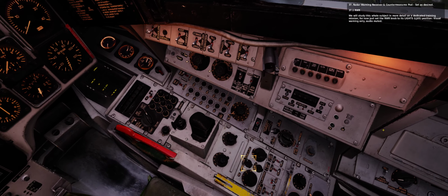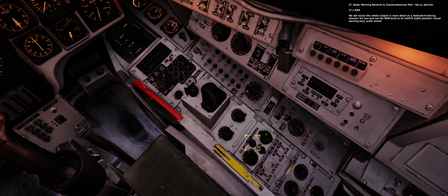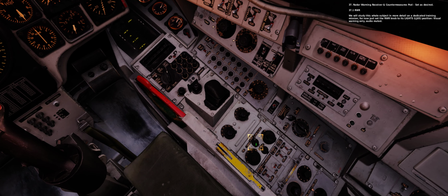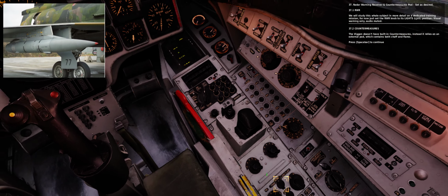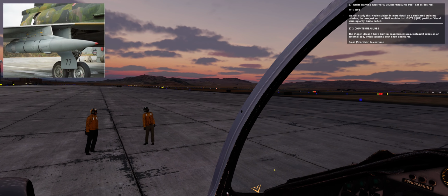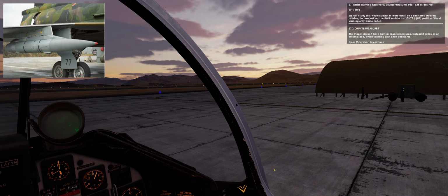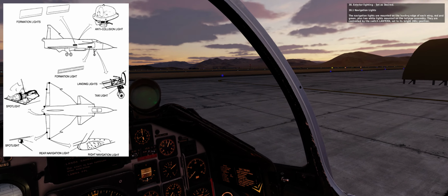Radar warning receiver and countermeasures pod, set as desired. We will study this whole subject in more detail on a dedicated training mission. For now just set the RWR knob to its lights position, visual warning only, audio muted. The Viggen doesn't have built-in countermeasures, instead it relies on an external pod, which contains both chaff and flares. Press spacebar to continue.